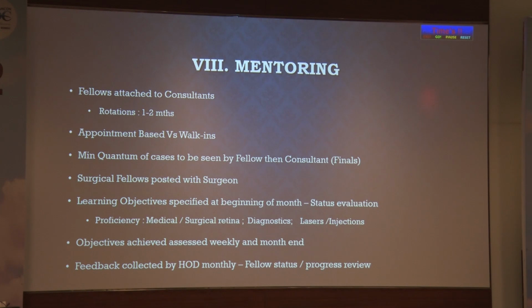Mentoring is something which is critical, and I think different institutes have different programs and different ways of doing it. It's also dependent on whether that particular institution has an appointment-based system or walk-ins. It's easier to do a strict mentoring program when you have an appointment-based system, unlike ours.